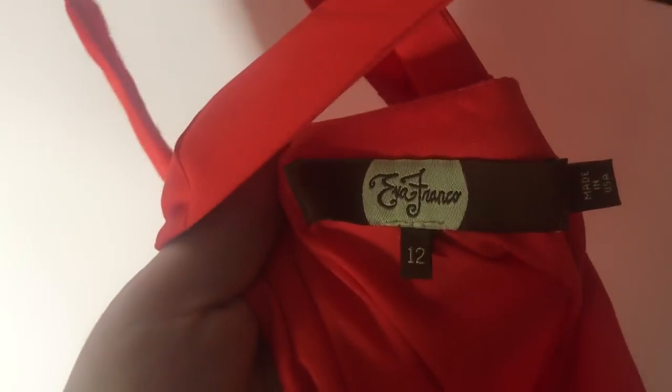Next up, I have this gorgeous Eva Franco. Oh, where's the tag? There it is. Eva Franco, which actually this dress was sold at Anthropologie, but not all of hers are. And it's a size 12, which is great. And this is called the Tangelo dress.